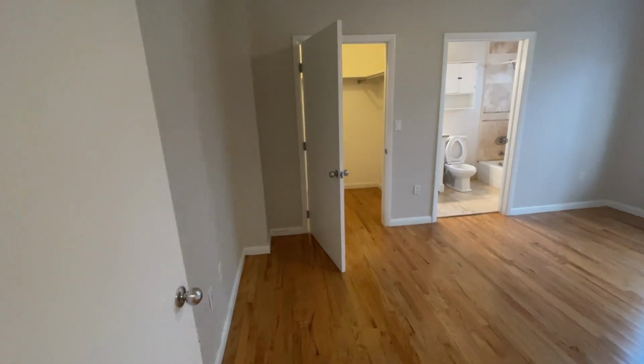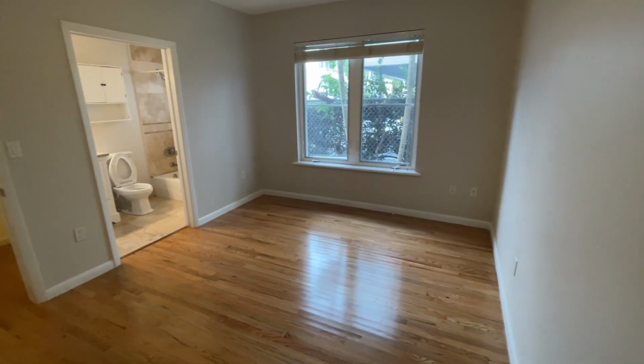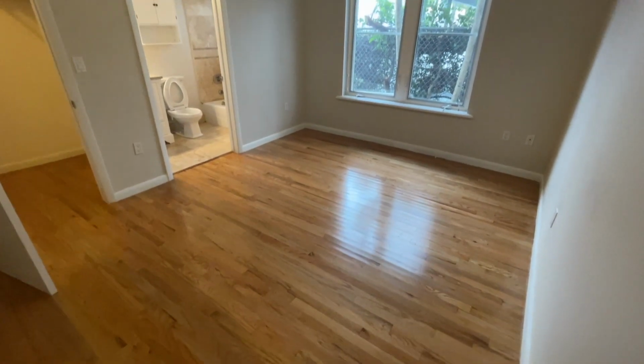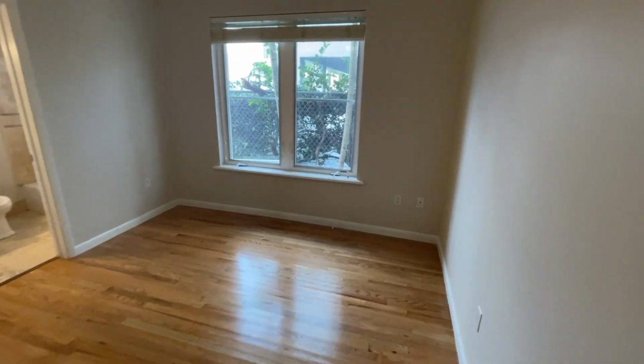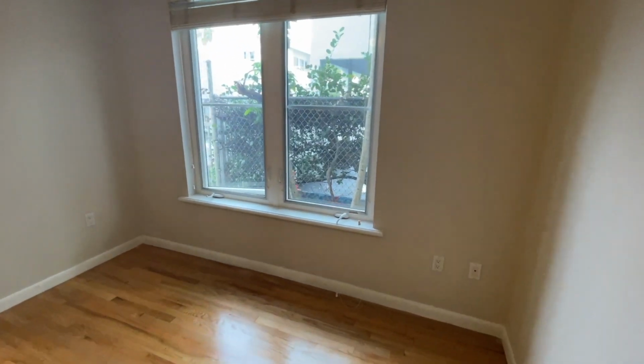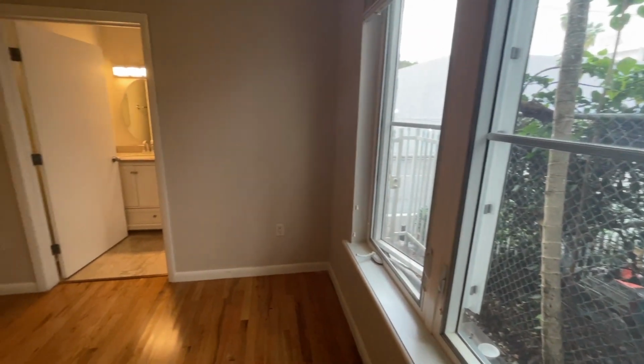And last but certainly not least, we get into the master bedroom, which, as I mentioned before, is also very spacious, but it does provide a lot more natural light than the guest bedroom. The biggest differences here, aside from, of course, it being a bit bigger, is the ensuite bathroom and, of course, the walk-in closet, which I think everybody will agree these two additions are welcome additions to the space.